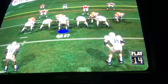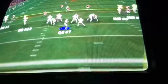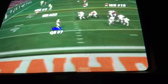The Terrapins use a 4-man front here. Drops back to pass. Looks, steps up. He scrambles. Rifles this one out to the left. Incomplete pass. The clock will stop with that incompletion.